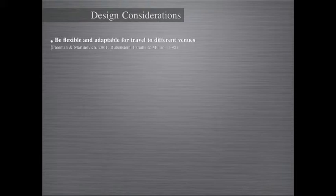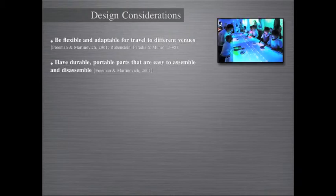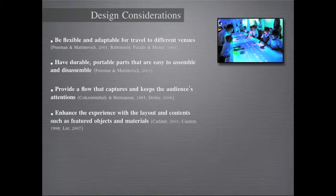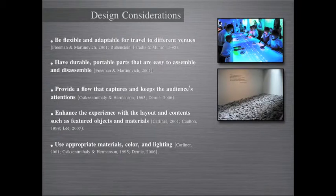6 design considerations were established for the exhibition. The exhibition should be flexible and adaptable for travel to different venues, have durable, portable parts that are easy to assemble and disassemble, provide a flow that captures and keeps the audience's attention, enhance the experience with its layout and content, use appropriate materials, color, and lighting, as well as provide areas for rest and contemplation.